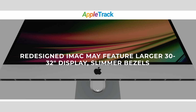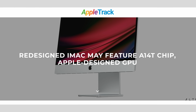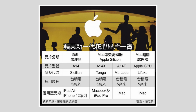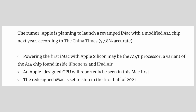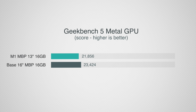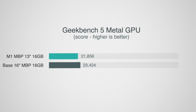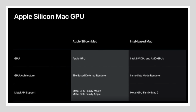And if you're wondering why anyone would pay for the larger 30 to 32-inch iMac, I believe that this model will be coming with a dedicated Apple GPU, just like the rumors from the China Times were pointing to back in October. And I personally think that the dedicated GPU option will only be available on the larger iMac to help Apple upsell the more expensive model. This is basically going to be a huge deal because the main worry about Apple Silicon is that the integrated graphics isn't powerful enough, and a dedicated custom Apple GPU would fix that, especially since it'll work alongside the integrated graphics cores.